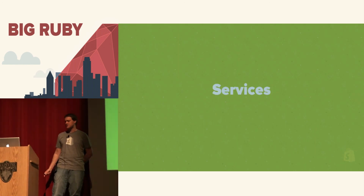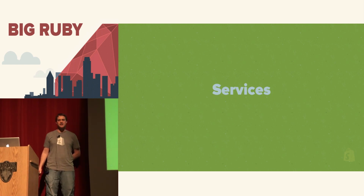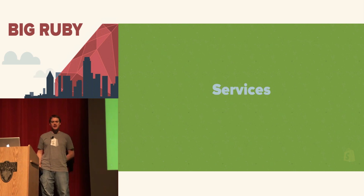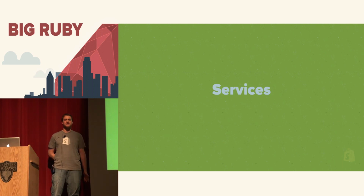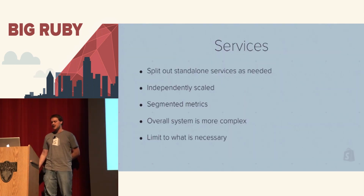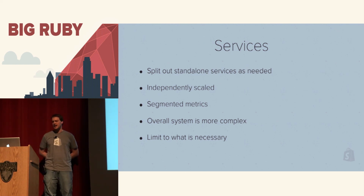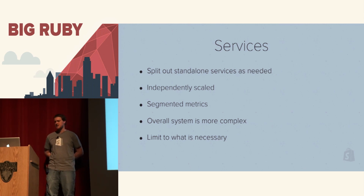So another point I wanted to touch on is services. I found Brian gave a really great talk on services, and I can't really add much more to what he was saying. Adam and Brian both talked about not pulling out services until you really need to. I can't reiterate that enough. You really don't want to extract services when you don't need to, because it does make your system more complex. So you want to wait and split them out as standalone services as it becomes necessary. One of the big benefits is that they can be independently scaled.